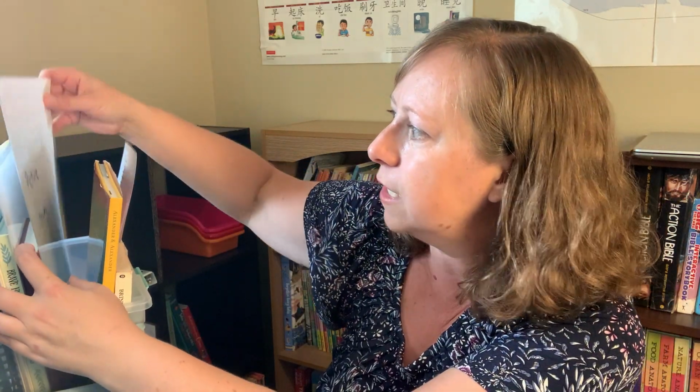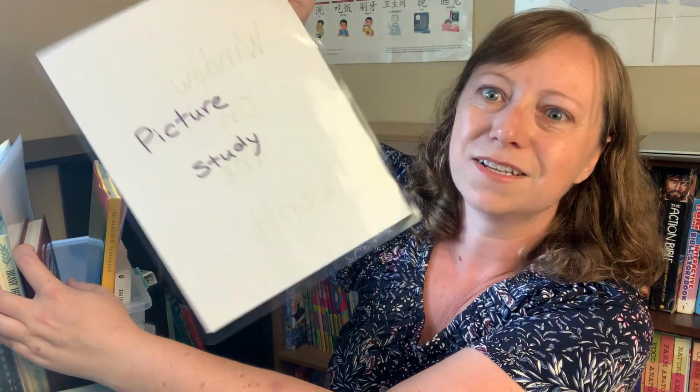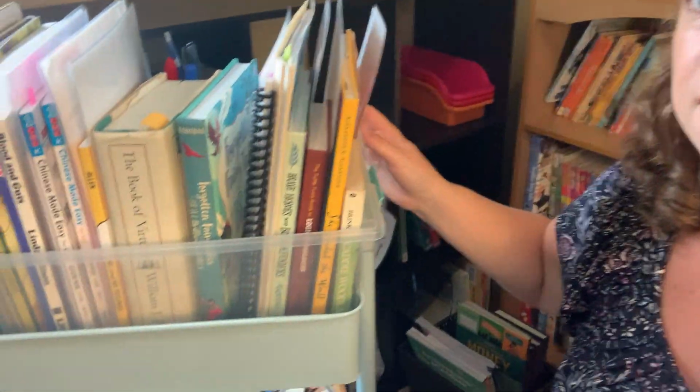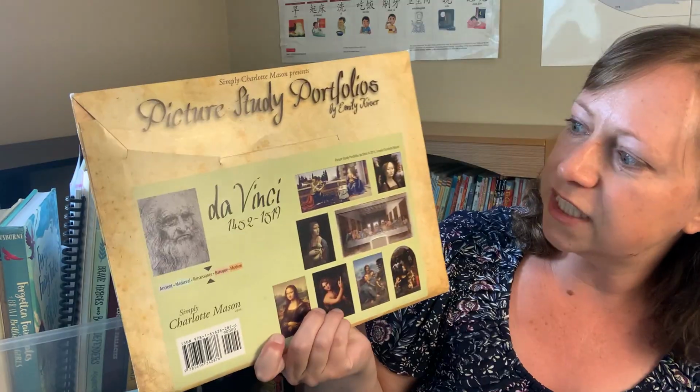All right, so the next thing here, I have placeholders. So my picture study. All right, so I do have that. I just have to stick it in the back because it doesn't fit in this bin. I have a bin here just to keep things more contained and things don't fall over quite as much. So sometimes I have to put some things in the back here that are also morning baskets. So the picture study we're going to be doing this year is Da Vinci.